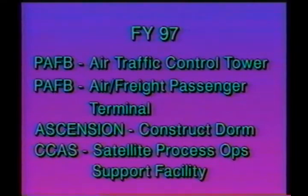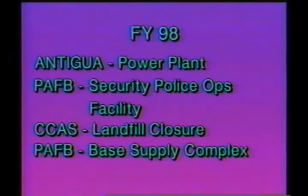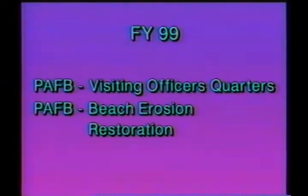For FY97, we have 4 projects: the Control Tower, the Air Passenger and Freight Terminal, the Ascension Dormitory, and Cape Satellite Processing Operations Support Facility. We also have 4 projects in FY98, the Antigua Power Plant, a Security Police Operations Facility, the Cape Landfill Closure Project, and a Base Supply Complex. Finally, there are 2 projects in FY99, a VOQ and a Beach Restoration Erosion Project.